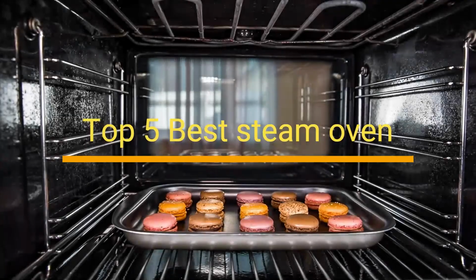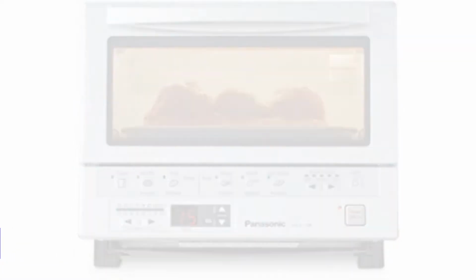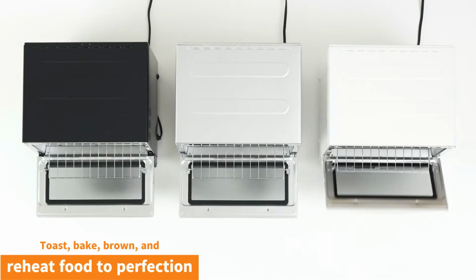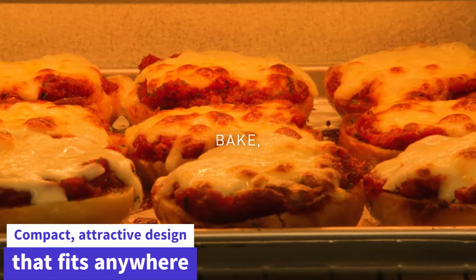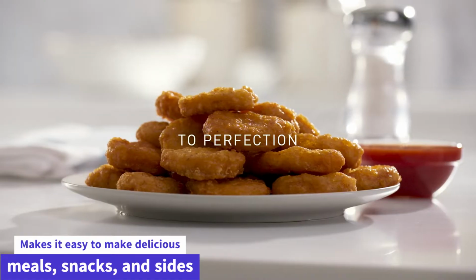Top 5 best steam oven. Coming at number 5. Panasonic Toaster Oven Flash Express. Panasonic Flash Express Toaster Oven is an intuitive and user-friendly toaster oven that makes it easy to toast, bake, brown, and reheat food to perfection, no preheating required. With a compact, attractive design that fits anywhere, the Flash Express Toaster Oven makes it easy to make delicious meals, snacks, and sides.